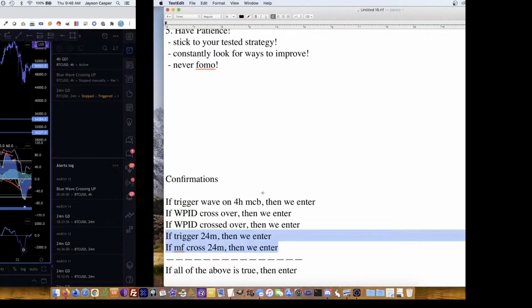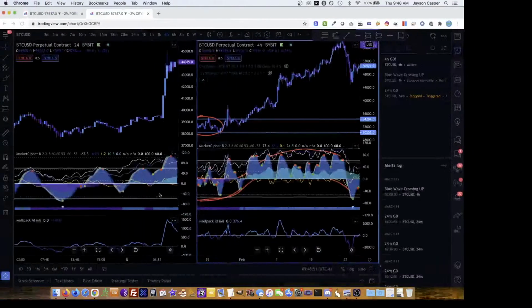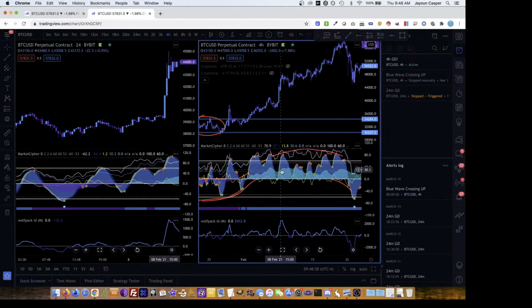my first thing I'm looking for in my algorithm is a trigger wave. Is there a trigger wave forming on 4-hour Market Cipher B? Right here on February 7th at about 23 o'clock, yes, we have a trigger wave forming on the 4-hour time frame.